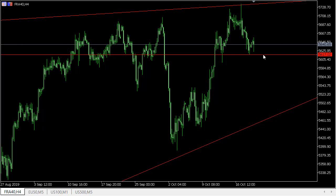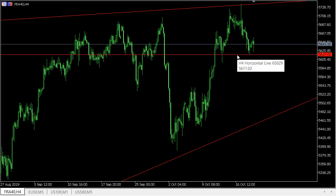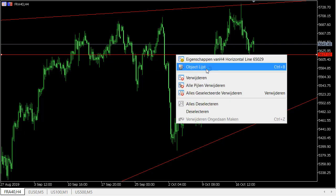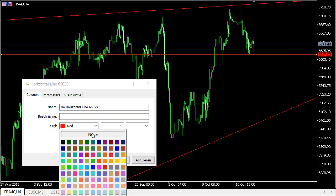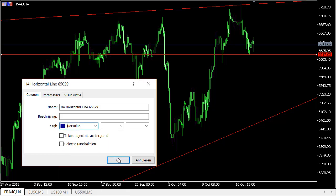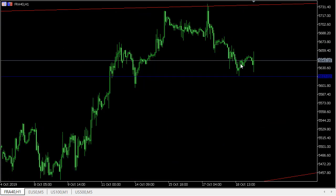I'm going to adjust this a little bit. I'm going to make this a different color for now. Let's say a blue color at the moment. Why? Because this is the level I am watching. This is kind of a pivot to me. If this level breaks, this is a level where we found support and bounced off, and if we break it again, we are actually in a lower low kind of market. We're making actual lows. So zoom in to the 1 hour chart.